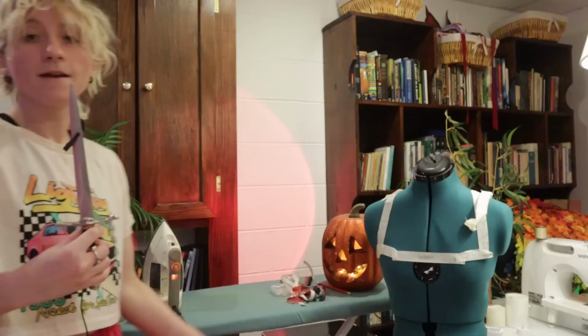Hello, it is now the next day. So as you can see, because I didn't give myself that much time, I wasn't able to get much done last night, but I was able to go earlier today, finish up the mock-up, get the pattern pieces fitting pretty nicely. Now, it's cutting time.